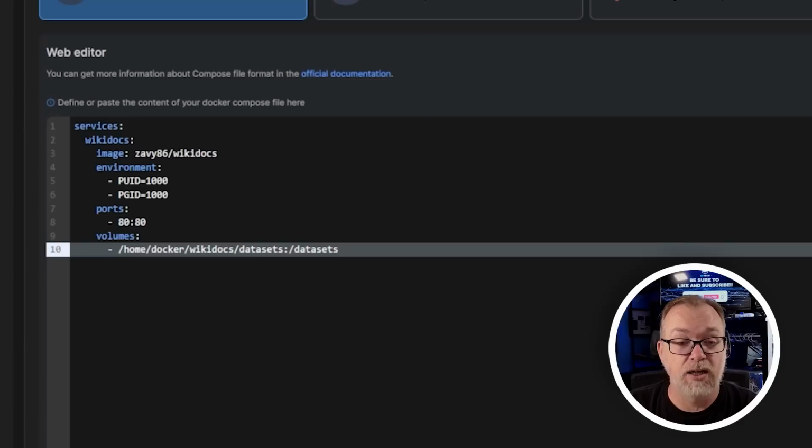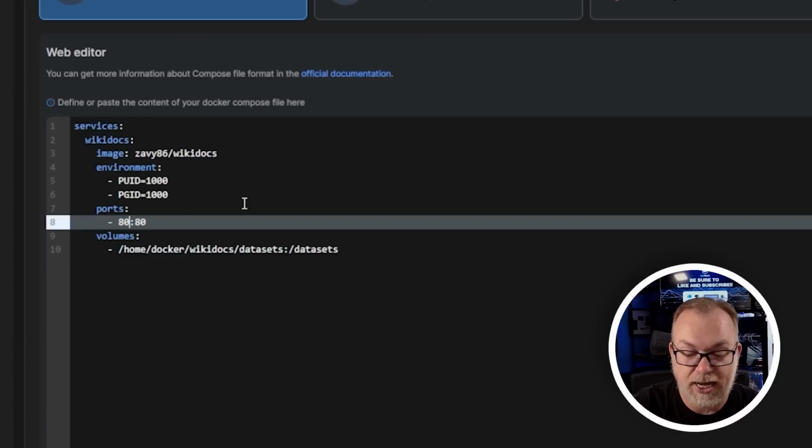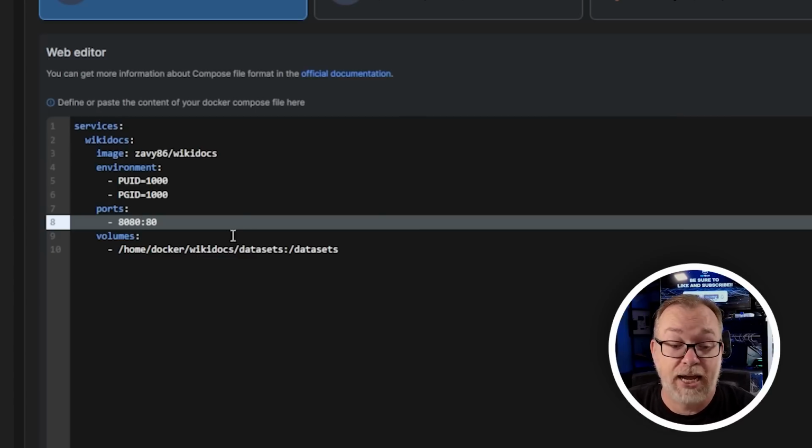However, in fact, you know, let's deploy this. We're gonna deploy this twice, just so that we can see a couple of the things that I've run into. So we've got our WikiDocs here set up and running. Everything here looks good. I'm actually going to change this to 8080, just so we can see this is how we would change the port if we needed to change it to something other than 80. That's how we would do it.